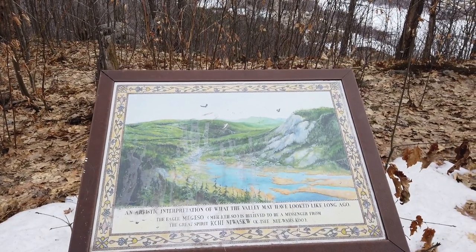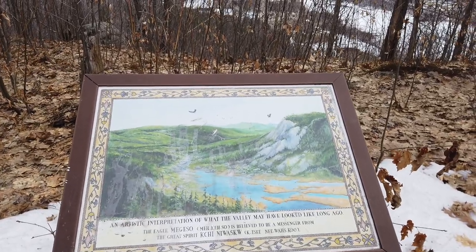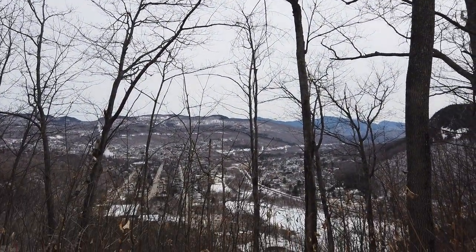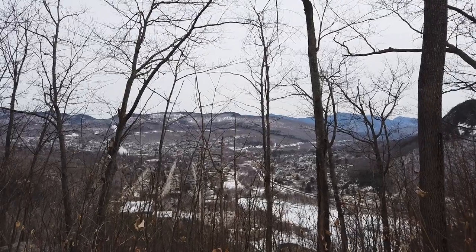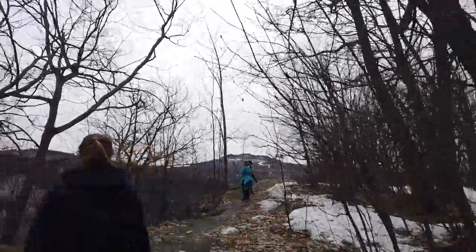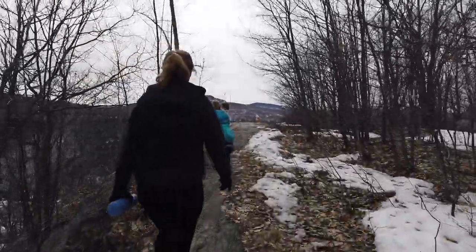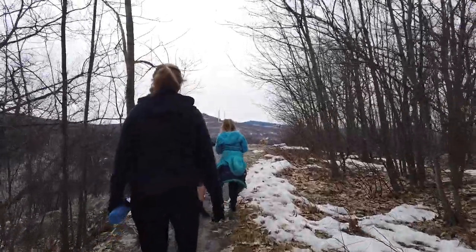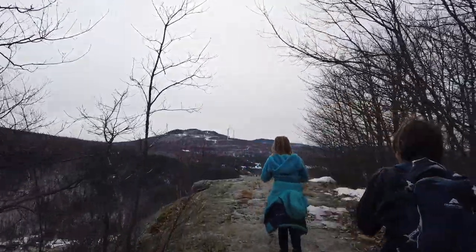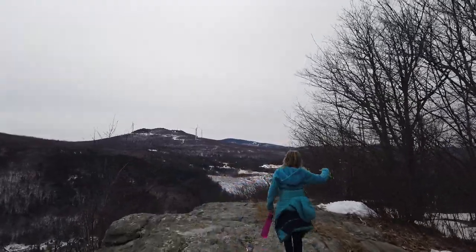So this cool painting, it's an artist's rendition of what the valley used to look like. But it's also a little bit sad because it is what it looks like now. So we are pretty much to the top. But this is not my favorite place. We have to go a little bit further. Still, it's a pretty good view.